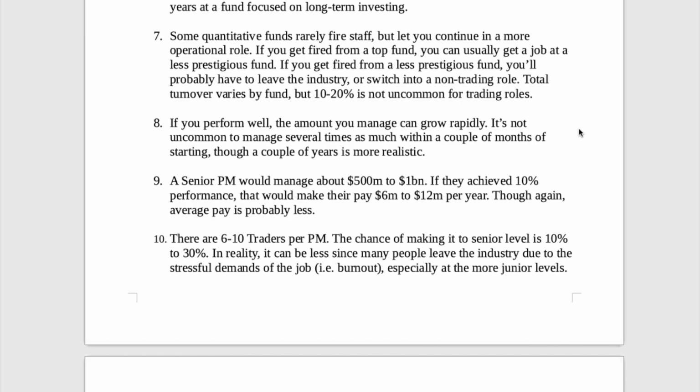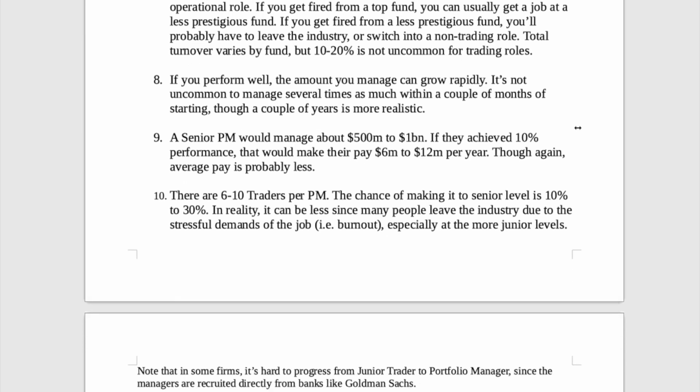If you get fired from a less prestigious fund, you'll probably have to leave the industry or switch to a non-trading role. And total turnover does vary by fund, but it's not uncommon for trading roles to swap and change and to lose jobs. Typically 10 to 20% is the industry norm.